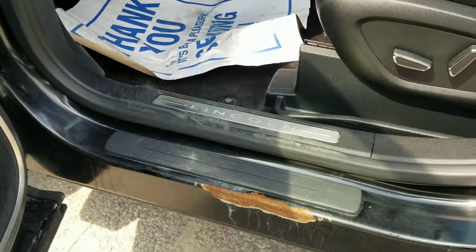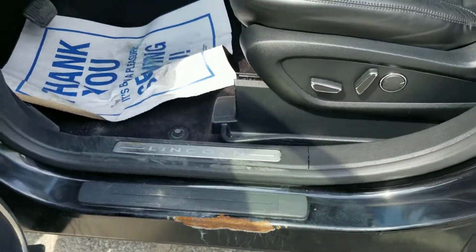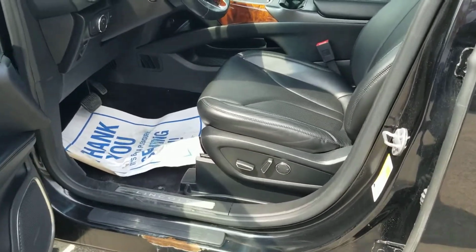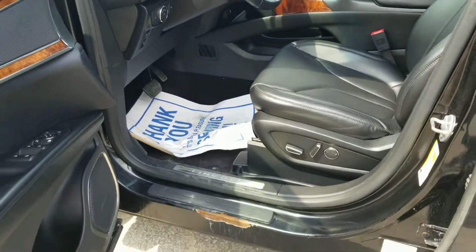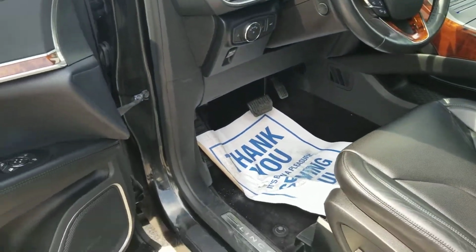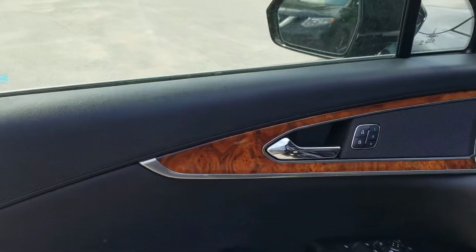I did also want to point out for you too, this one does have a bit of rust there on the door sill, which is fixable. We do have a body shop that's well respected in our community and other communities around. So that's something that you could get fixed for sure. And obviously, like I said, we've got a body shop here at our dealership, so you know that it's trusted.